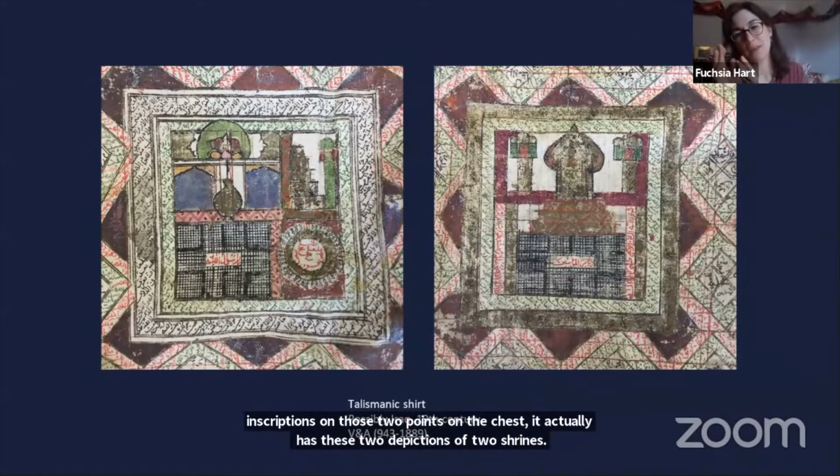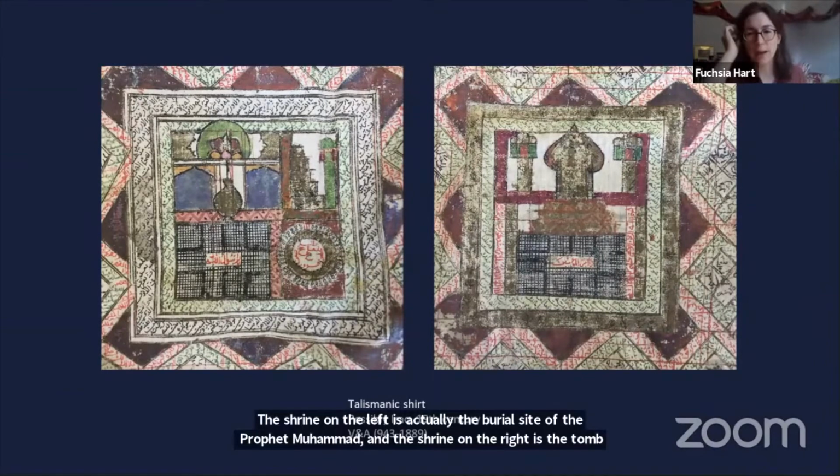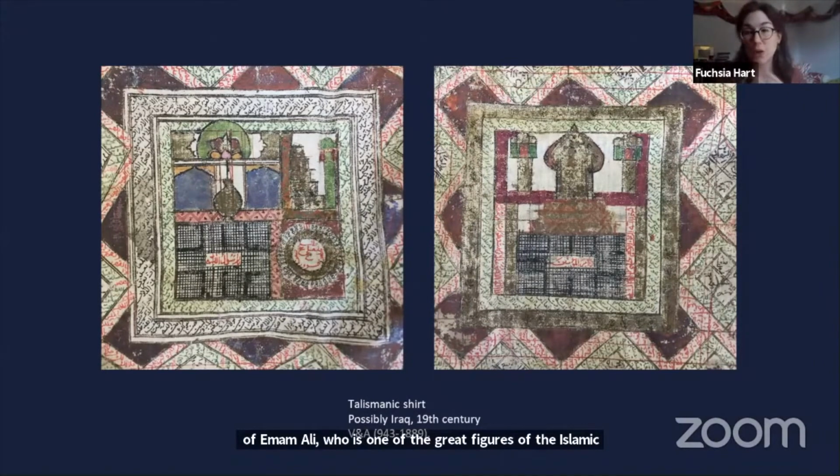And the shrine on the right is the tomb of Imam Ali, who is one of the great figures of the Islamic tradition, and particularly venerated in the Shi'i tradition, which I'm going to begin to talk about a bit more now as we look more into the inscriptions which we see on the armour.